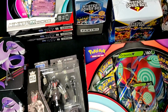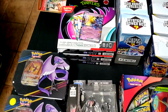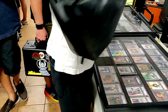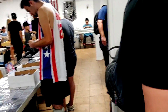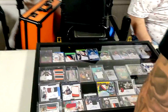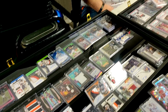He came back with a big problem: there's a lot of cards there. I started at a buck, I was trading up. It takes forever, dude. How's it going? So these are all autos. This is all patch cards, numbered. And this is all rookies. But yeah, there should be some of those.